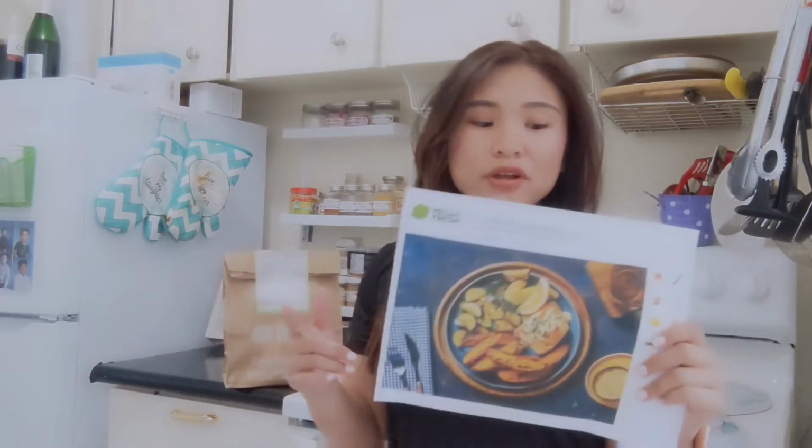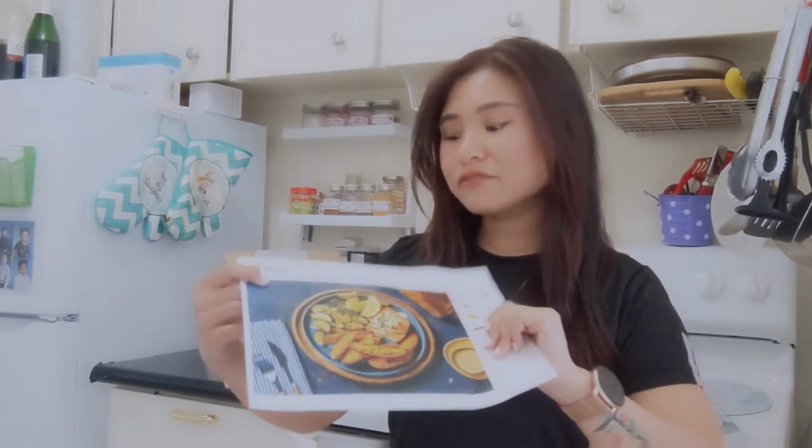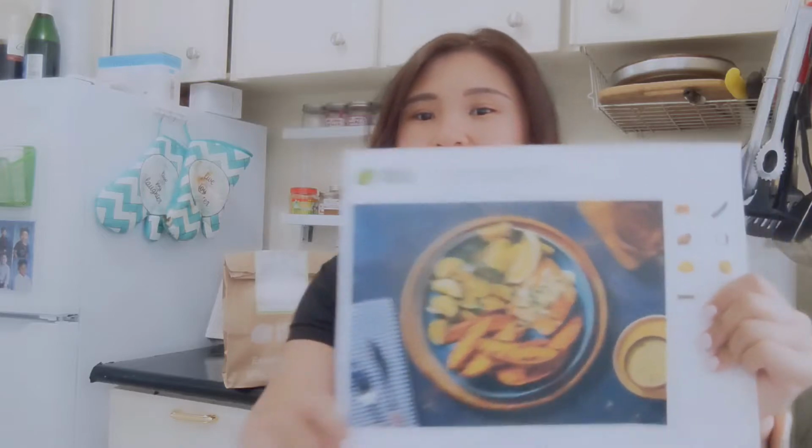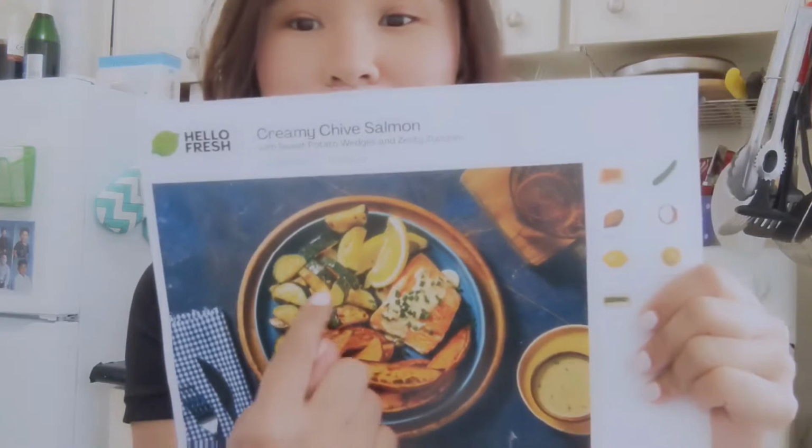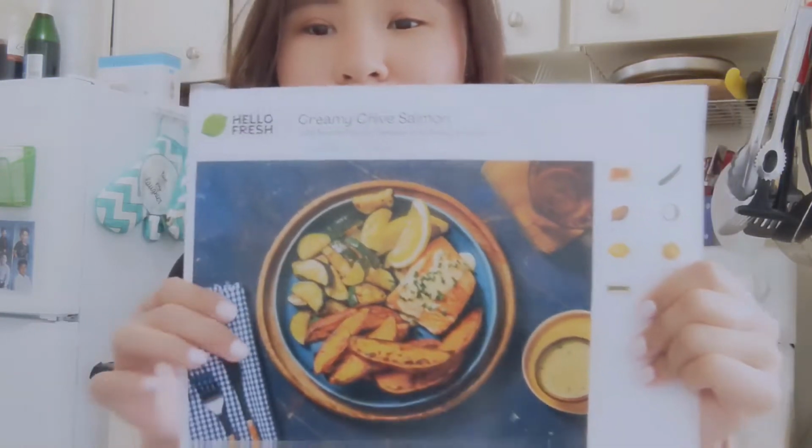Hi guys! So, kung maririnig nyo yun na may nagsasalita doon, that is Justin's picture. But anyways, I'm really starving right now. I just finished working out and prepare ko na tong creamy chive salmon naman tayo ngayon. Kasi last time, di ba, chicken? Ngayon, salmon naman siya. So, ganyan na magiging itsura niya. Ooh, may mga sweet potato and cucumber right here and salmon. And I'm really excited to try this one.